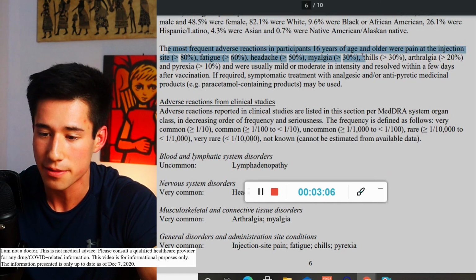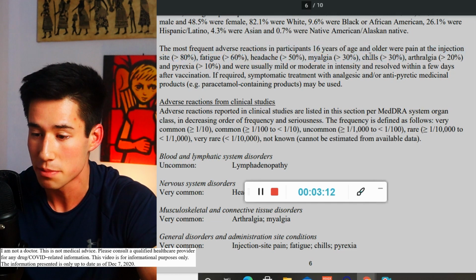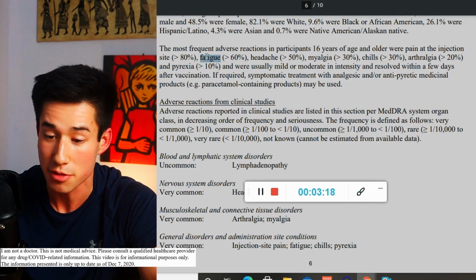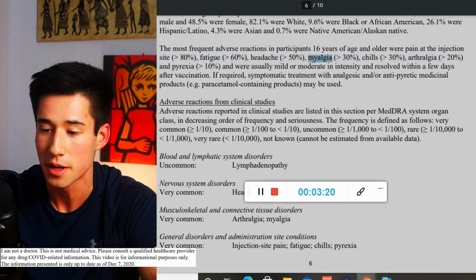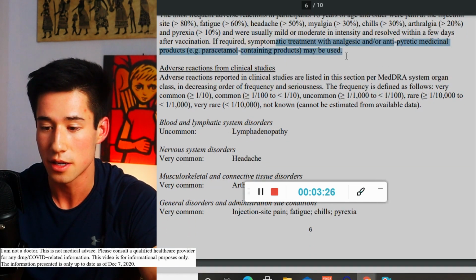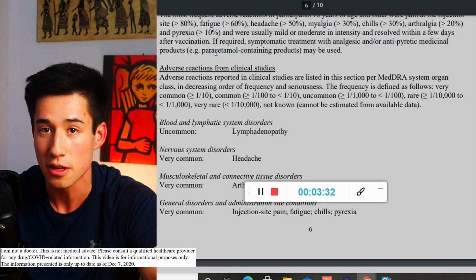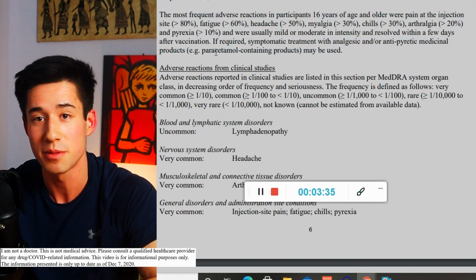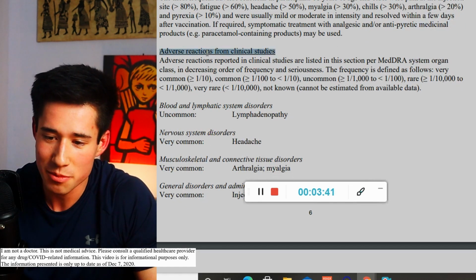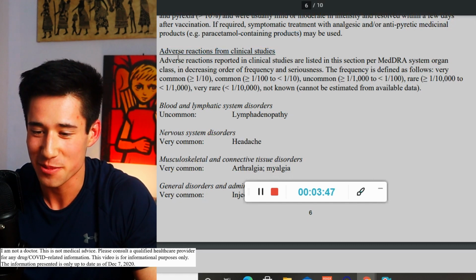Okay, so most frequent adverse reactions. So let's talk about these. So we've got fatigue, headache, muscle pain, chills, joint pain, fever. Okay, so those are all the most common ones. You're probably going to be tired. You're probably going to get a headache. You're probably going to have some muscle and joint pain and chills. That's what I would say from these. If you like, you can use medication for your fever or for your pain. So Tylenol, paracetamol, you just take a Tylenol, just like with any other problems in your life. It's pretty standard advice. Pretty much what I would expect from a doctor. Just take Tylenol.